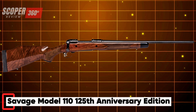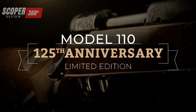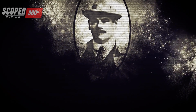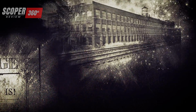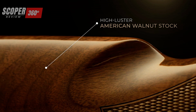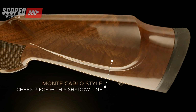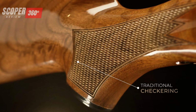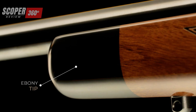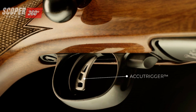Entering the elite tier now, rank number 5, the Savage Model 110, 125th Anniversary Edition. Look, this one is not about flash. It is about survival. Nicholas Brewer patented this action back in 1958, and it earned the title of the longest continuously produced bolt-action rifle in North America, beating out even Winchester's Model 70 and Remington's Model 700, both of which got interrupted by company shakeups. This design is the reason Savage still exists at all. Back in 1988, this rifle alone pulled the company back from bankruptcy.